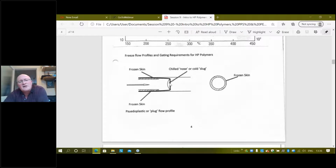Now the problem we've got is a static slug of material at the front of the melt flow that develops a cold nose. With a high performance polymer, a lot of these polymers like PEEK exhibit quite low specific heat contents, so they lose their heat quite rapidly. And as a result of that, this cold nose here at the front of the melt flow can actually solidify quite quickly. It won't fully solidify, it will gel up and become quite rubbery, but quite incompressible.